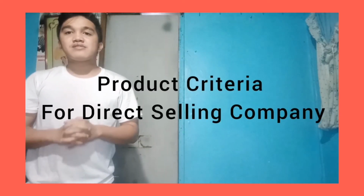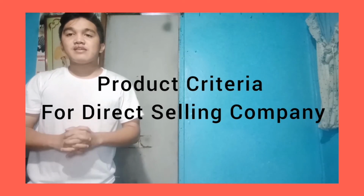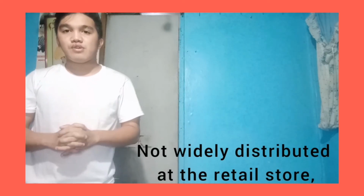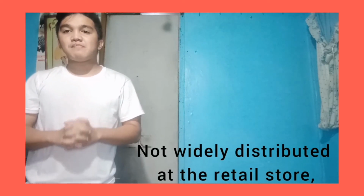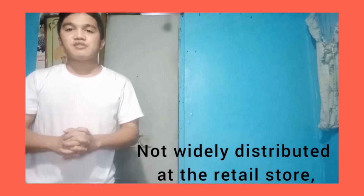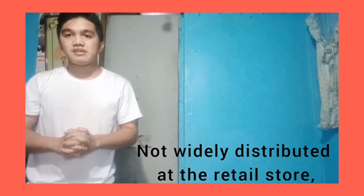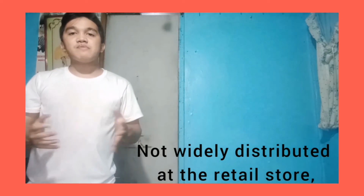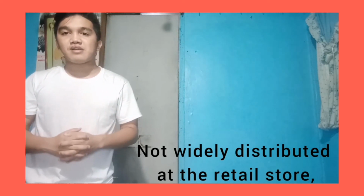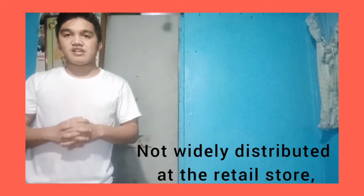We also have six different types of product criteria for a direct selling company. The first one is not widely distributed at the retail store. This is when the business company will buy directly from a salesperson because of unavailability in retail stores. Like for example, this is when the business will go and promote their product that is not available in retail stores.